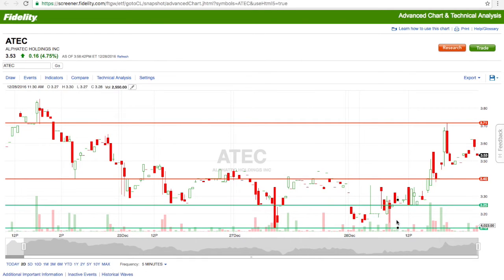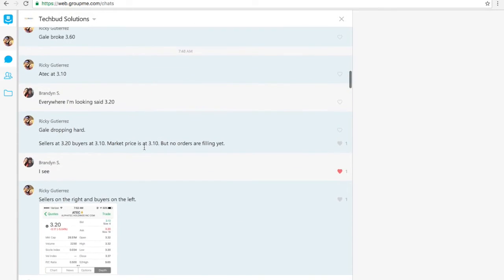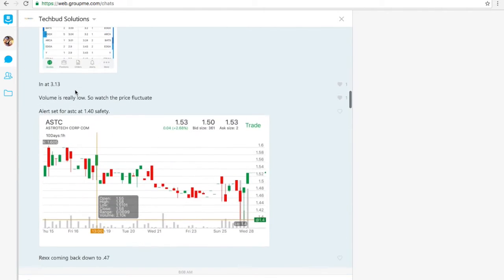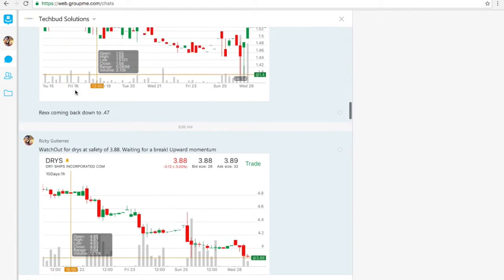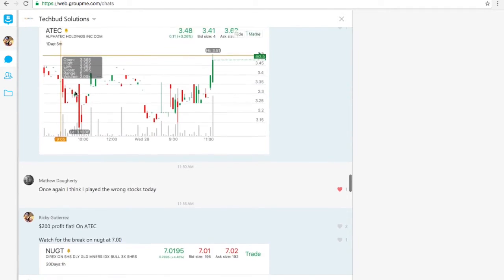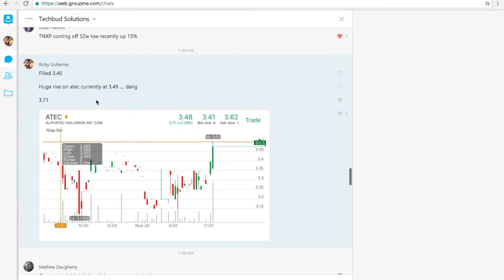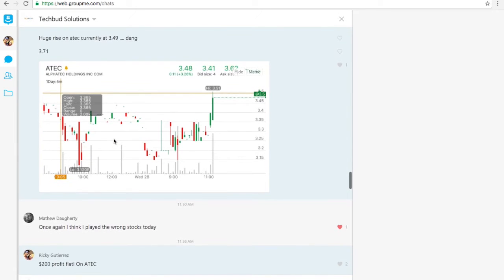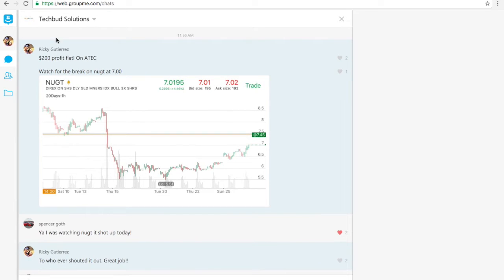Got filled at 3.15. Wrote it up. Saw that open momentum. Let the team know. So throughout the morning, just introduce myself again. Good morning to everyone. ATEC at 3.10. Talked about when we got filled, and then went along throughout the day, and kept going back and forth. There wasn't a lot of volume for ATEC essentially in the morning, and then I told them got filled at 3.40, huge rise 3.49, and then went all the way up to 3.71. So, and then $200 flat on ATEC.